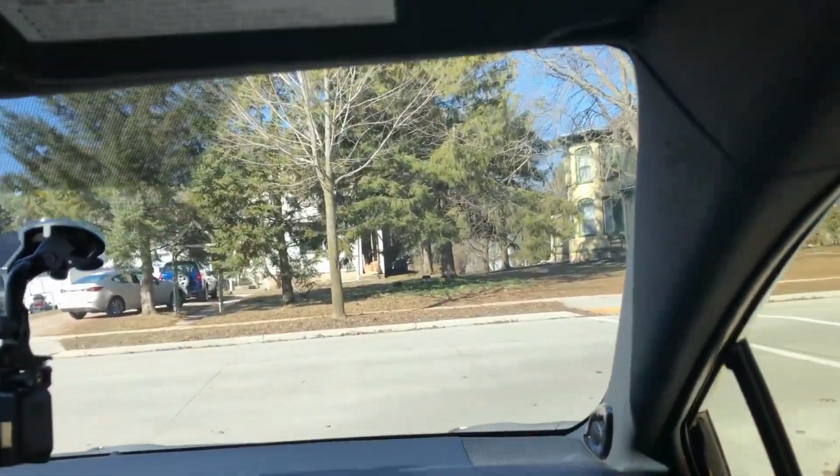And the view outside is wonderful. The view in the back, not so much. I mean, it does come with a standard backup camera that doesn't have trajectory, so you'll never know where you're actually going to be running into, but at least you can see when you just do it.